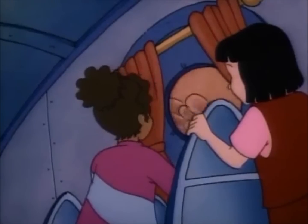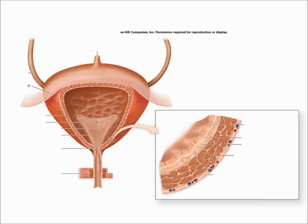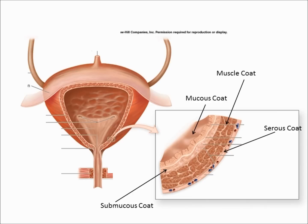Where are we? The wall of the bladder consists of 4 layers. The inner layer is the mucus coat, which consists of transitional epithelium. The second layer is the submucous coat that contains connective tissue and elastic fibers. The muscular coat is the third layer and is primarily smooth muscle.